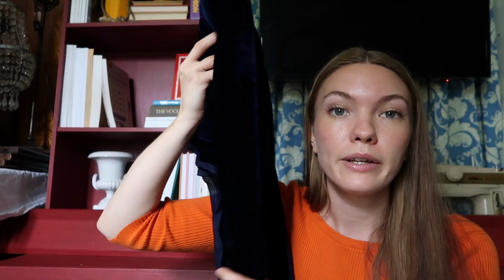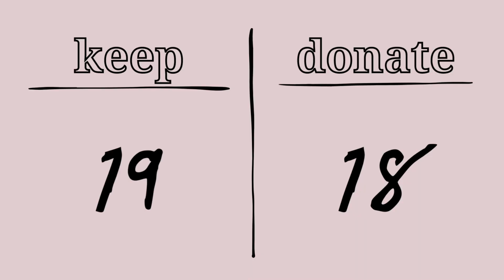This is a vintage, can't quite see the color, but it's a really gorgeous royal blue velvet. I don't remember who I got this from, but it's so gorgeous. The weight of it is just stunning. I can't say enough good things about this fabric. This is another one that I'm saving for something really, really special because I want to make a full-on gown out of this. So we are keeping that.